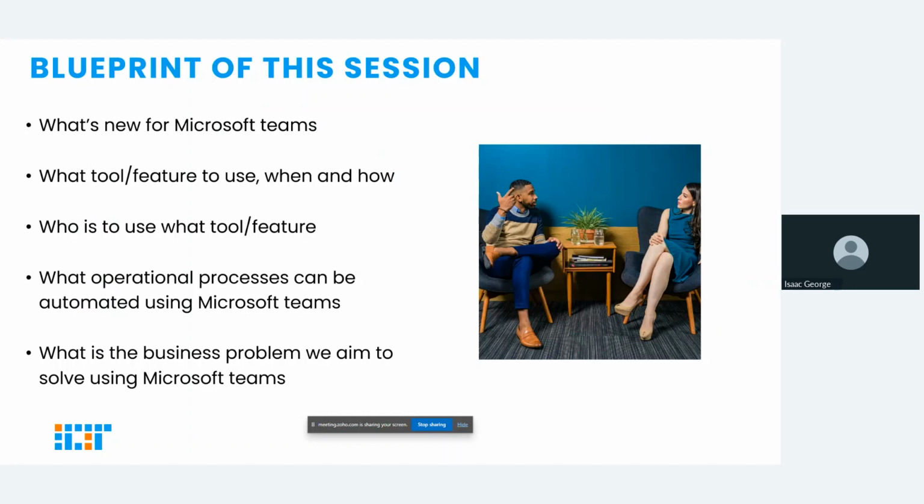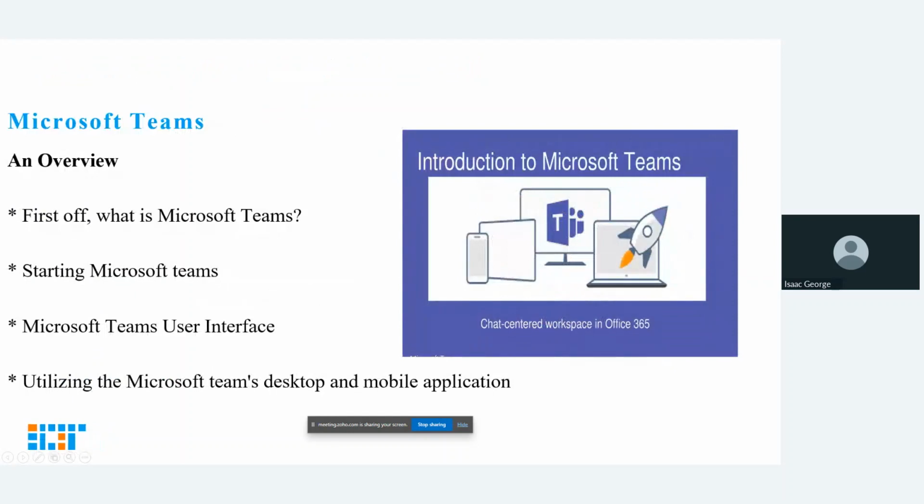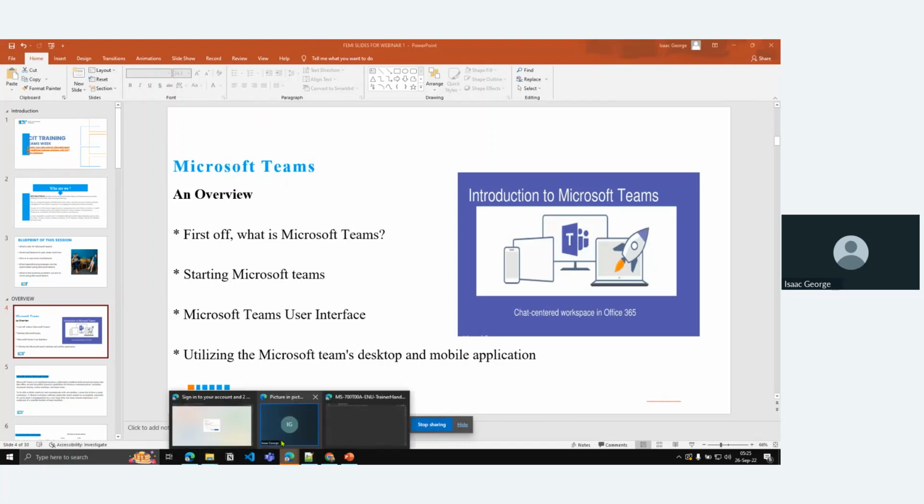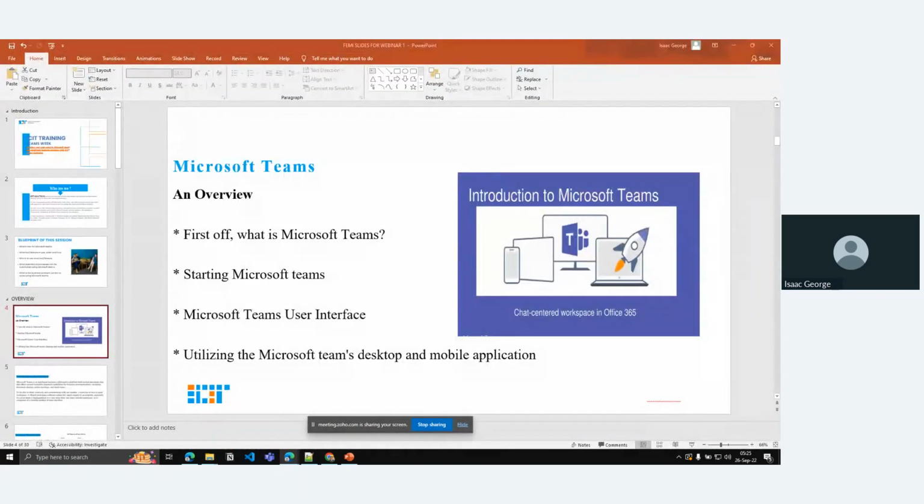First, what is Microsoft Teams? Microsoft Teams is a cloud solution. It's a productivity suite by Microsoft that is used for interacting with customers anywhere in the world. We can use Microsoft Teams to interact with business clients, with prospects, with users in our organization. Microsoft Teams is more or less a productivity suite, which is integrated with Office 365 as a whole.